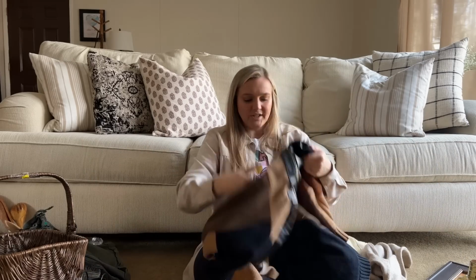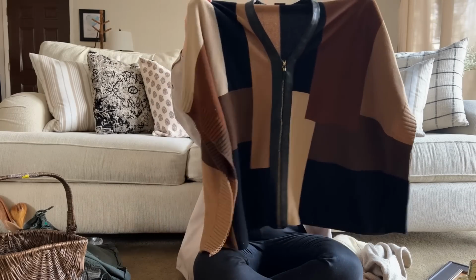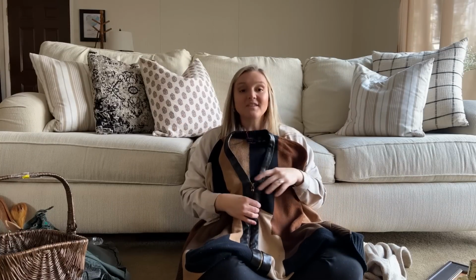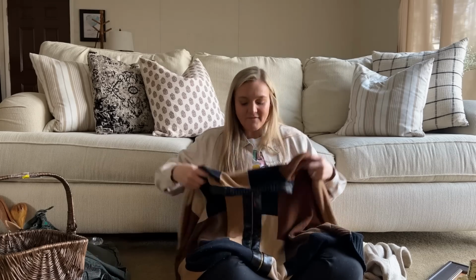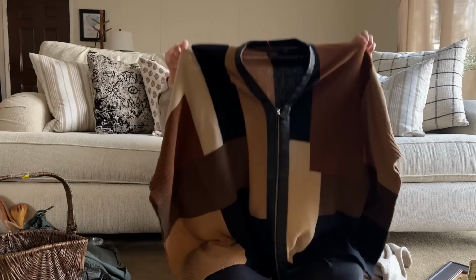And then I found this really pretty cape-like sweater. So it's got some color blocking on it. And then I loved the leather detail because to me the leather detail really gave it an edgier look than just an old granny sweater cape thing. Because I have a tendency to gravitate toward more grandma chic kind of stuff. And so I love that this made it a little bit more edgy. And so I'm excited to try to style this. Even though we're kind of heading out of the winter season, this might still be a good piece to wear with leggings and a simple long sleeve shirt just to get me by.